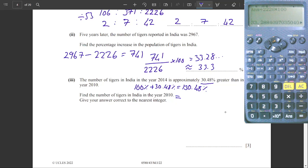Okay, as a multiplier, we divide this by 100, so that would be 1.3048. So that means if we take the amount of tigers in the year 2010, the amount of tigers there were then, and we multiply it by the multiplier 1.3048, we would get the new amount in 2014, which is what they told us up here.